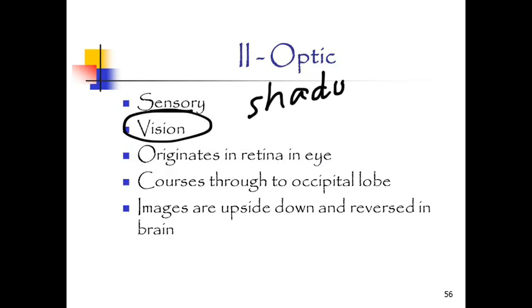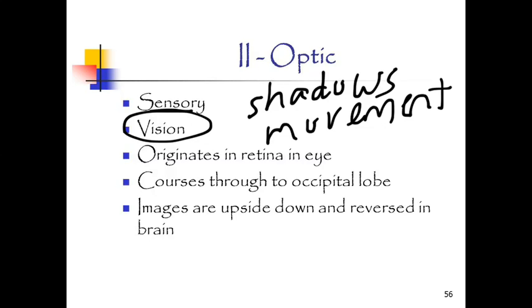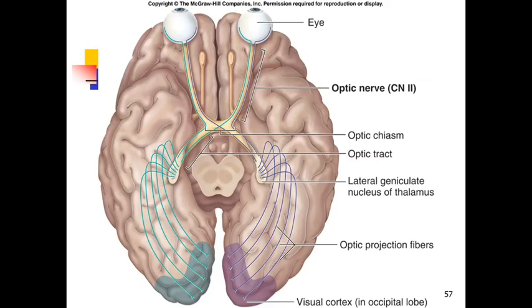Think about it. If in your periphery you see something flash, or you see something move in the distance, that's going to help you with your perception of movement. This nerve originates back in the retina, and it's a photoreceptor. It's receiving light into the eye, allowing you to see. So it's coming out of the back of the eye. So there's your optic nerve, and it travels.